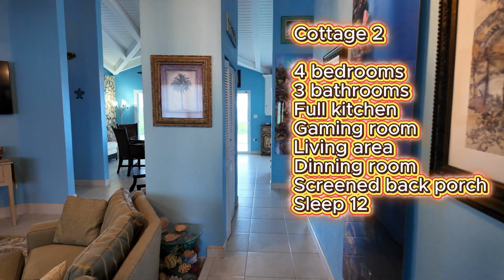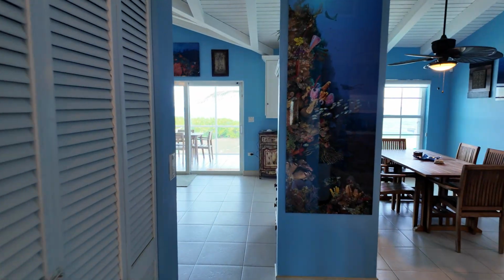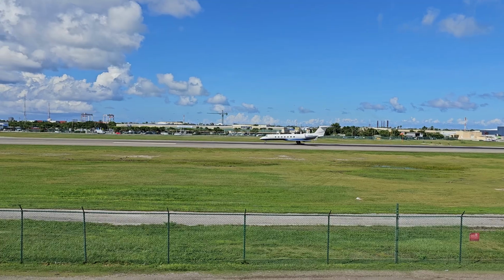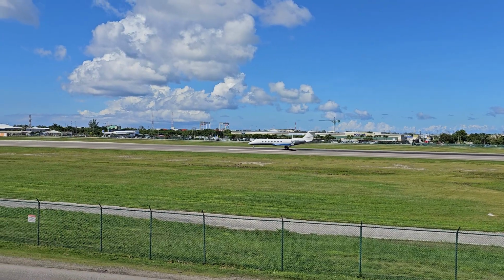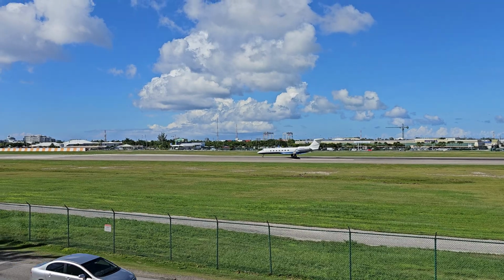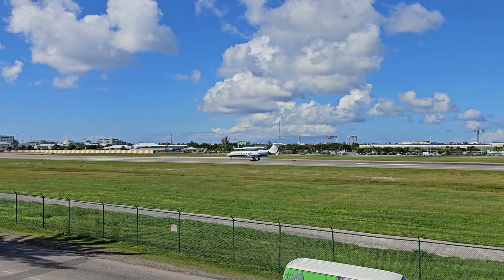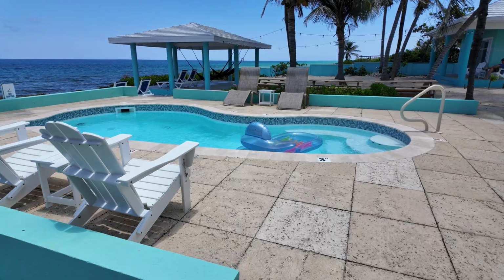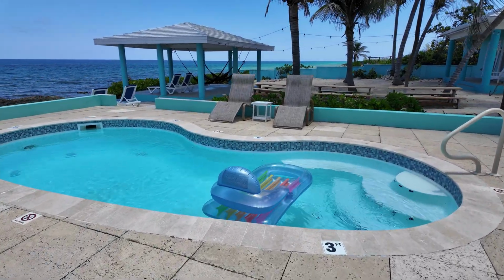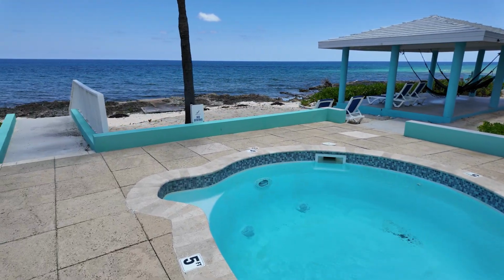It can accommodate up to 12 people, but both of them are self-contained, so that allows you to come with a big group of friends or organize your company retreat or yoga retreat or any kind of corporate events that you would like to do. The Bay is ideal for that because you can sleep up to 16 people in that property, which is very good. And the price, we're going to talk about that.